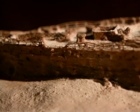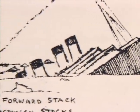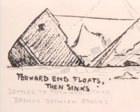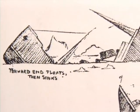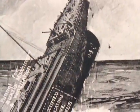Why does history offer such a puzzling account filled with inconsistencies? There are almost as many interpretations and depictions of the breakup as there are people who gave the testimony. Survivor Jack Thayer had a sketch made and reproduced on the front page of the Philadelphia Bulletin that clearly shows the ship breaking at the surface. Other testimony depicts the ship breaking when it was underwater.